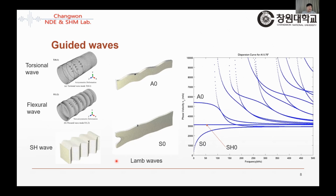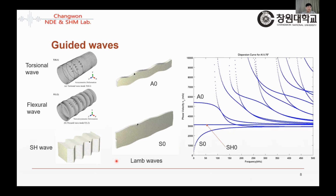Besides the bulk wave, guided waves exist. Depending on the shape of the waveguide, guided waves are divided into plate waves and cylindrical waves. Plate waves are SH and Lamb waves; for cylindrical objects, there are torsional, flexural, and longitudinal waves. The key difference between bulk and guided waves is the multimode behavior of guided waves. One thing I want to mention here is that the SH0 mode is non-dispersive. As you can see here in this dispersion curve, the SH0 mode is non-dispersive.